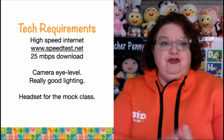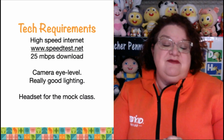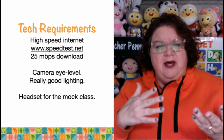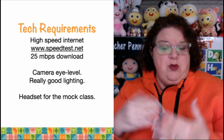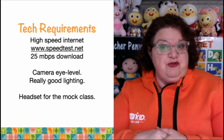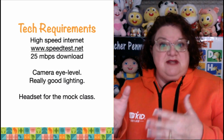Now, you will also need high-speed internet. They prefer 25 megabytes of download speed minimum. Now, you might be able to get away with a little bit less than that. When I moved several months ago, we couldn't get our internet set up for about a week, and so I was running off the hotspot on my phone, and I was teaching on 12 megabytes of download speed, and I did fine on that one. But this is what they prefer, that 25 megabytes of download speed.